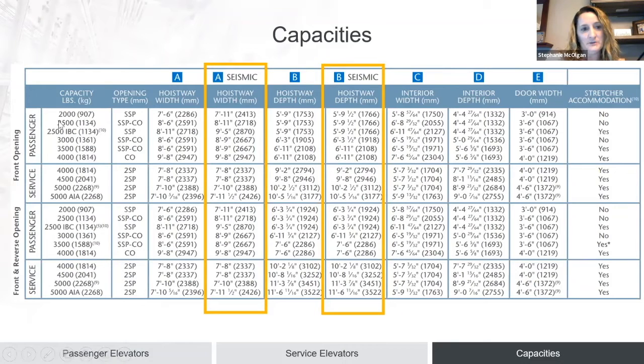And then obviously when we look at stretcher accommodations over here to the right, the 2,500 pound IBC with the side opening door will accommodate a stretcher. And then the 3,500 pound or greater, they're all side opening doors except for this 4,000 pound here. They will all accommodate a stretcher.